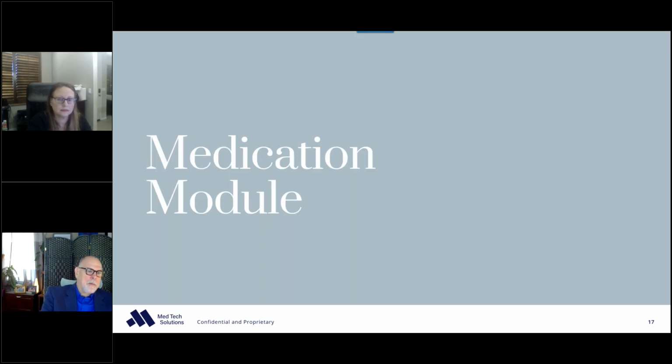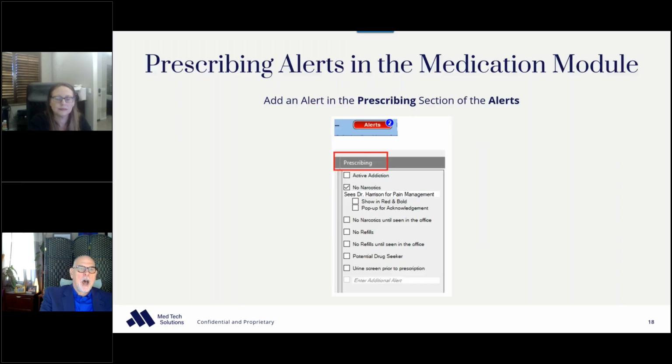So my favorite, medication module. Let's talk about some tips and tricks here and things that just make life easier. Let's talk about prescribing alerts. We can add a prescribing alert the same way we add any other alert. We will click our alerts button and go to the prescribing column, and we can select an item from the checklist or we can type something in.